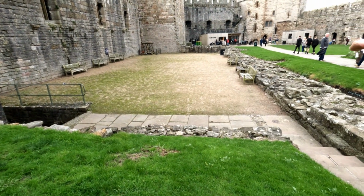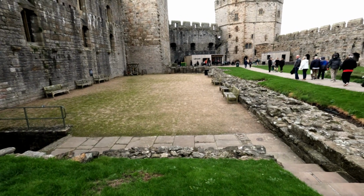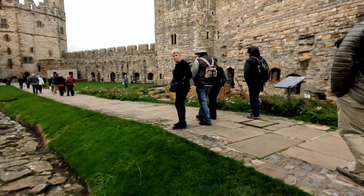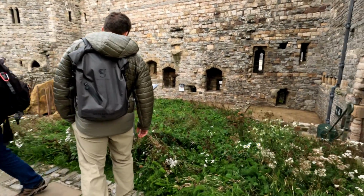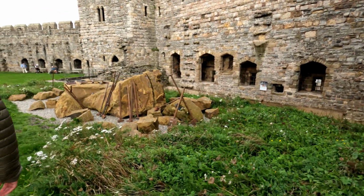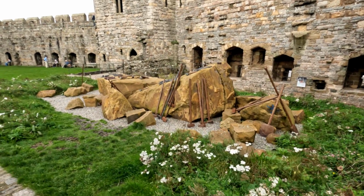So this area right here with the benches used to be the Great Hall, which is no longer standing. And this shows the tools for making the rocks to build the castle.